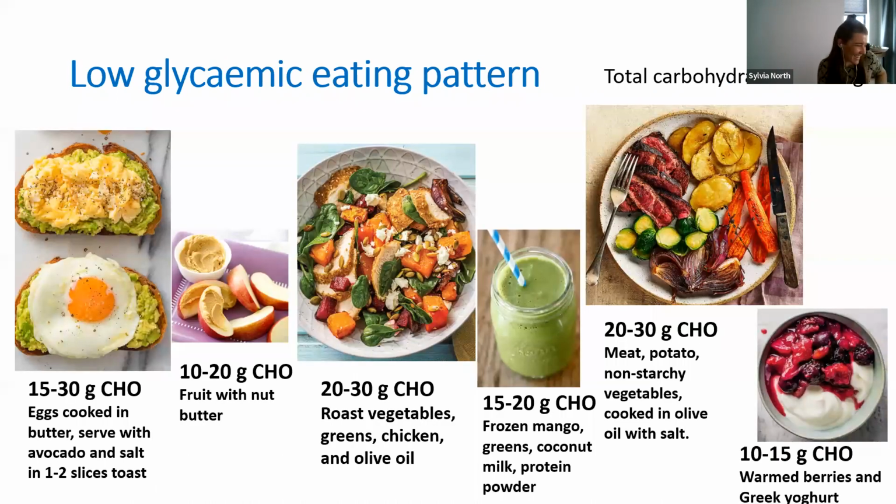This is the fun slide. So a low glycemic eating pattern, here's my example of what a low glycemic eating pattern might look like. So these lovely colorful pictures.